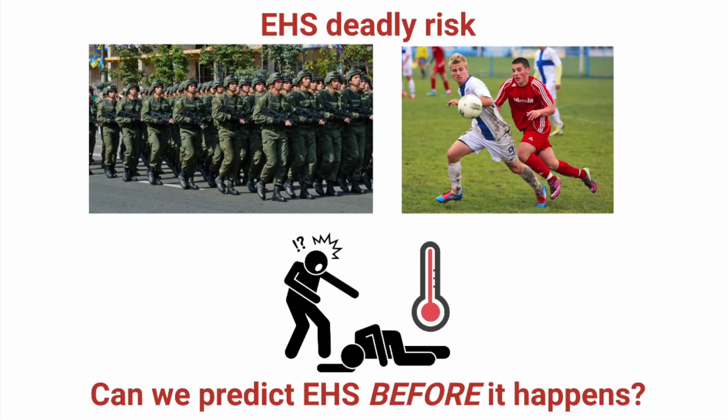Exertional heat stress, or EHS, is a common risk during exercise in the heat for soldiers, athletes, and workers. By the time it happens, the consequences and odds for survival can be dire. Beyond the risk to the individual, an incapacitated soldier also means risks for their comrades in caring for them and removing more than one soldier from operations.